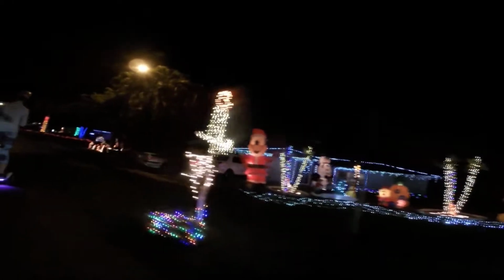These people obviously like dogs. That's a pig. Mickey Mouse, we got Snowman. I don't know if you can see this in the camera, but those starbursts on the trees are super cool. Candy cane fence? Yeah, they're really neat. Wow. Super cool.